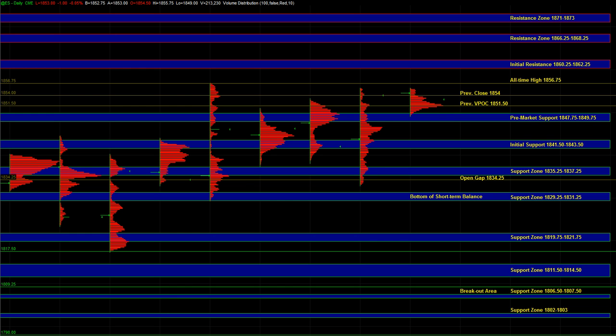So ideally we do want to see it hold this pre-market support zone, but a quick break below it wouldn't necessarily tell us that sellers are in control. You can always get a false breakdown and then the S&P rallies to the upside. So sellers have to break below that zone and really hold it below pre-market support in order to even have a shot at gaining control.